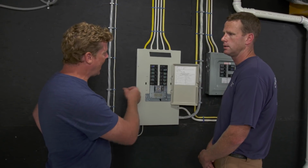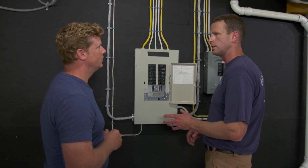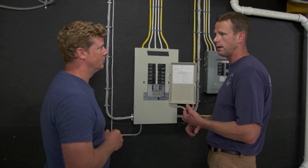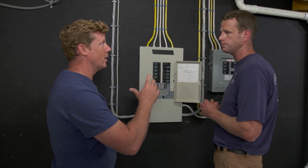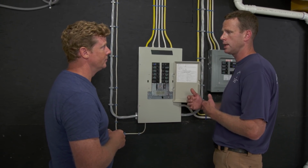When the power goes out, what happens here? So this thing is going to wait a little while and make sure that it's an actual blackout and not a brownout. Once it realizes that you're in full blackout, it's going to tell the generator to start. It's going to let the generator warm up just a little bit, and then it's going to automatically transfer power over to the generator system. And then, say, hours later, when the power comes back on, what happens here? Same thing in reverse. It's going to wait and make sure that the power came back on fully. It's going to transfer power back over to the grid, and then the generator is going to run a cool down cycle and shut itself off.